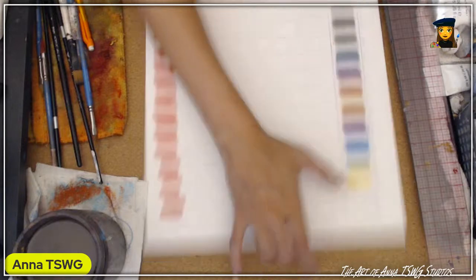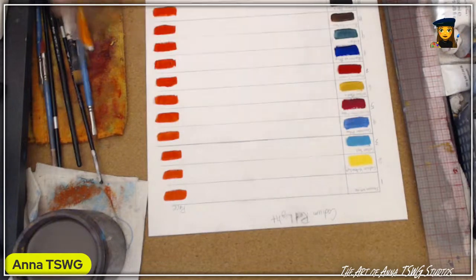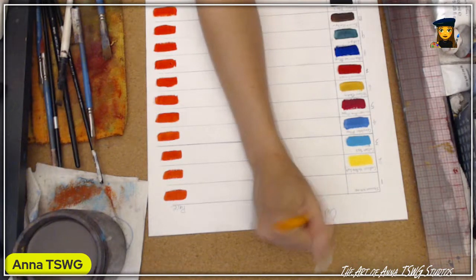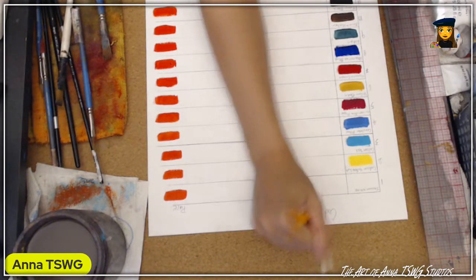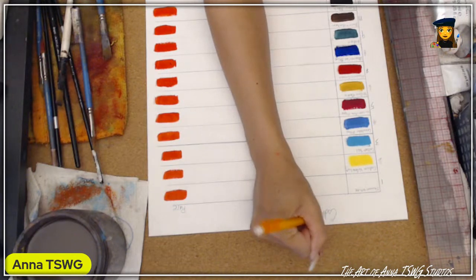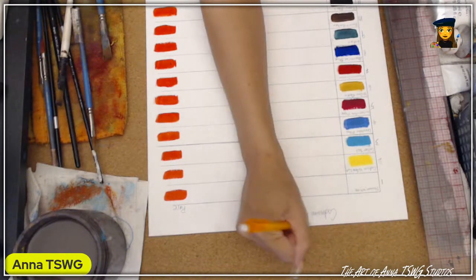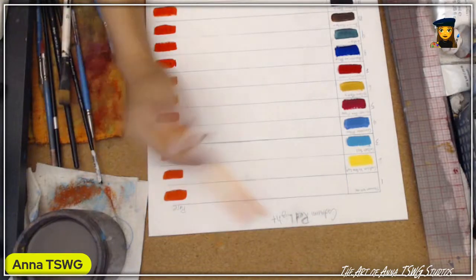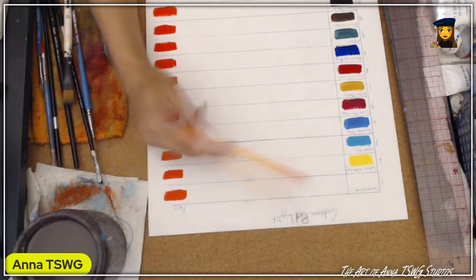Today I am following up with Cadmium Red Light, and I realized I spelled cadmium wrong again. Oh my goodness, I must have had a brain fart when I was making these charts. I was watching Star Trek with Peaches, so I was a little distracted. Yesterday we did cadmium yellow light, and today we're doing cadmium red.